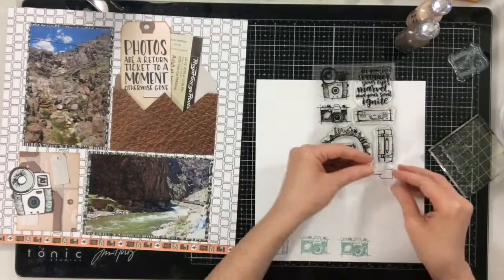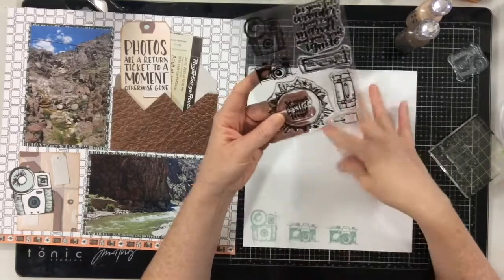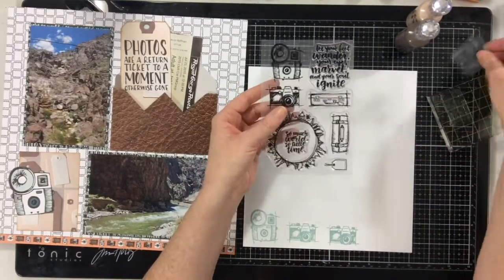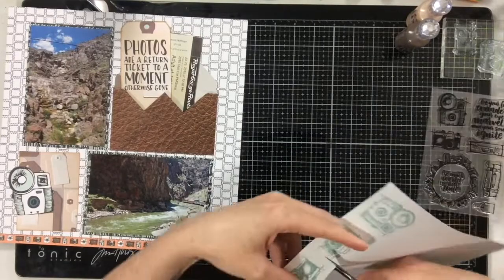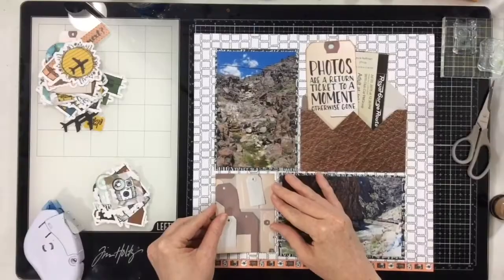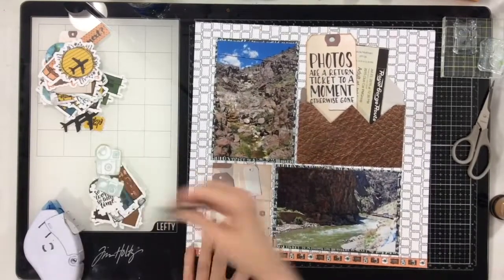So I'm just looking at the stamps now. The stamps are super cute. Those little suitcases are adorable. I'm going to focus on the cameras this time. I am grabbing my Catherine Pooler ink in Hot Tub. I am currently kind of obsessed with this ink and this particular color. I used it on a layout last week too, but it's just so pretty. I love it.